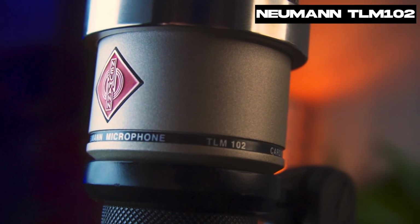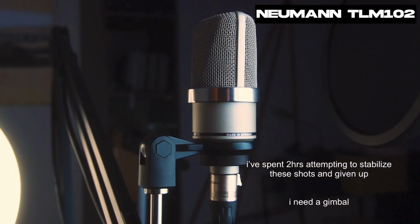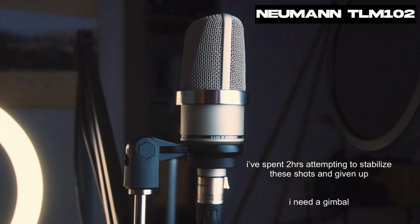The purpose of the 102 was to give project studios the chance to achieve high quality recordings. It has a very flat sound next to other mics like the TLM 103 and focuses more on mid-range dynamics instead of low end. The TLM 102 is a large diaphragm condenser microphone. It uses a cardioid pattern to receive sound, which is fancy music people talk for: it picks up sound from the front and not from the back.